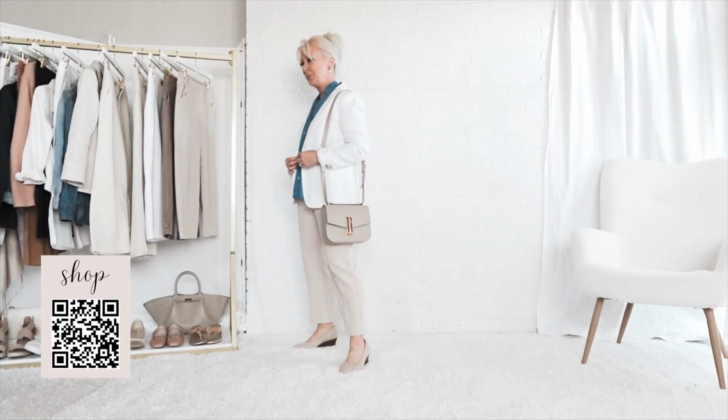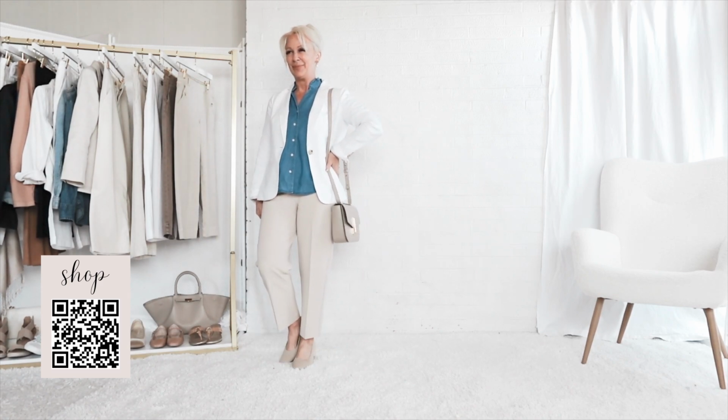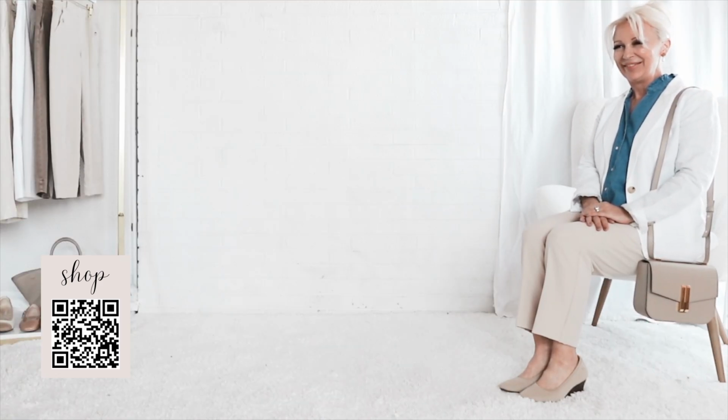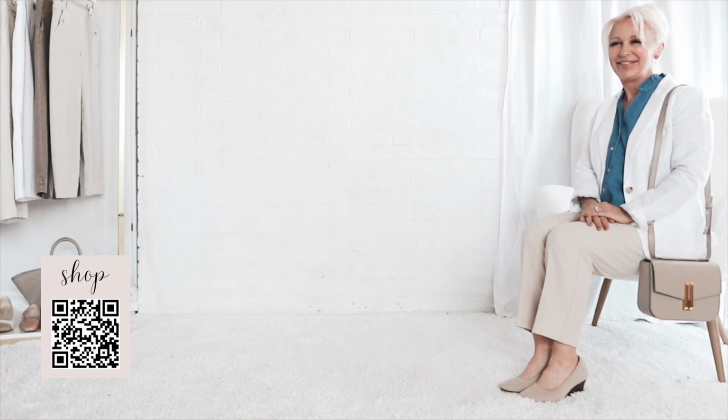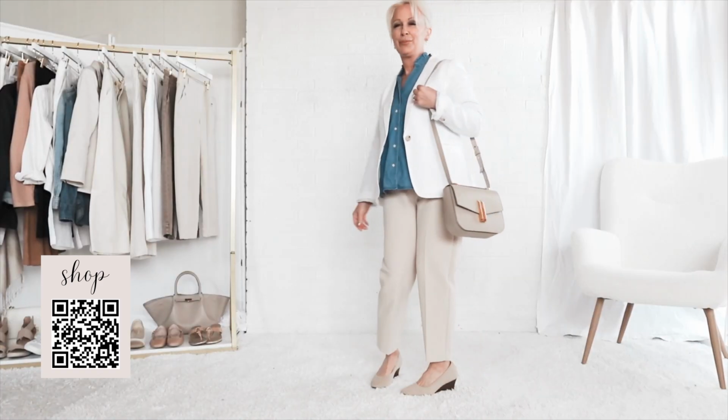Notice that I've not tucked this shirt. You've heard me say it, but I'm going to say it again. You do not have to tuck your shirt to look fashionable. In the midlife years, it's just uncomfortable, and let's be honest, does anyone really like tucking and retucking their shirt every time they go to the restroom? It's just not practical.